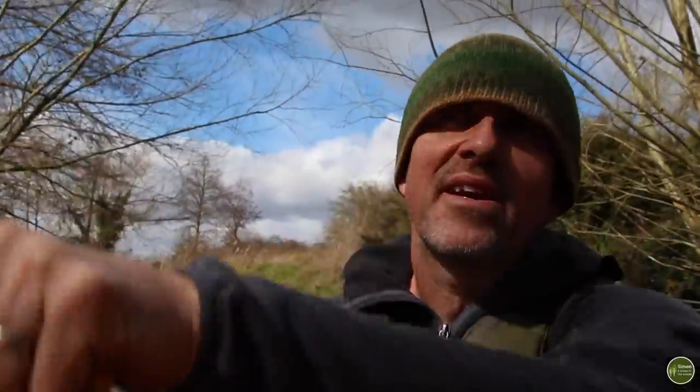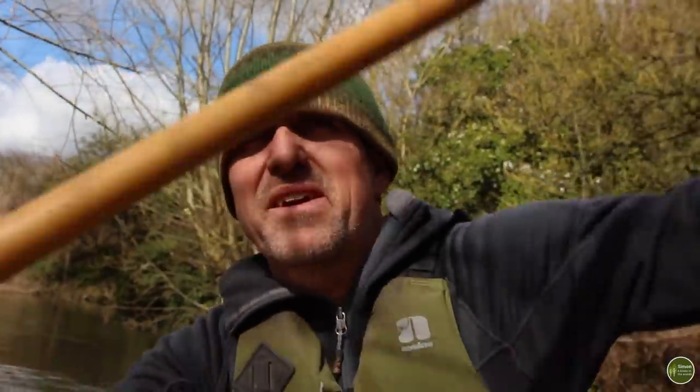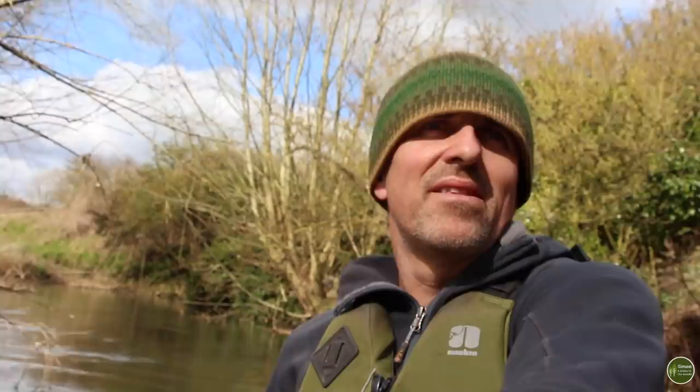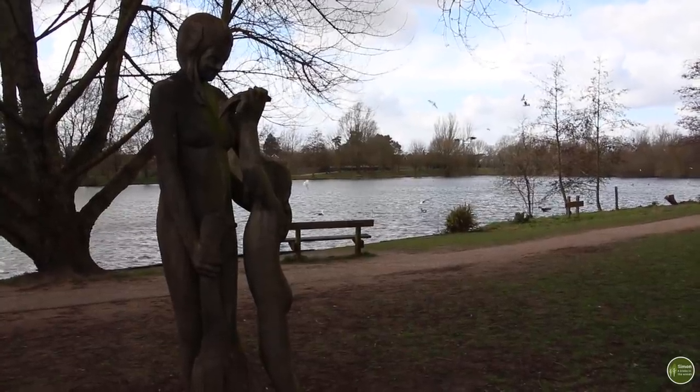Nearly back at the car at Needham Lakes. The lakes are old aggregate pits. Sand and gravel were extracted there. They think possibly back as long ago as the Roman period. And the pits are now flooded and formed lakes. There's some walks and stuff that you can do around there.